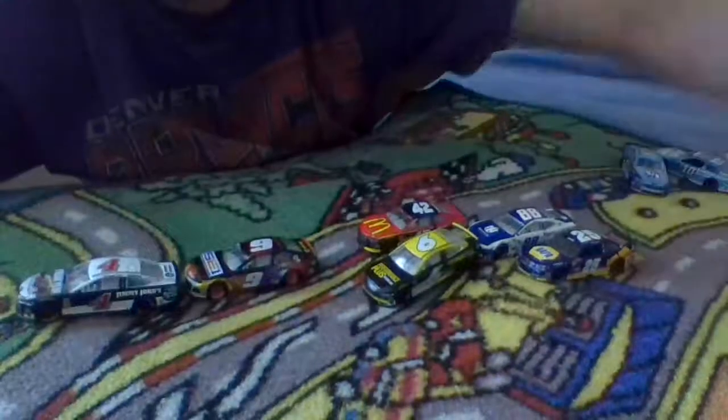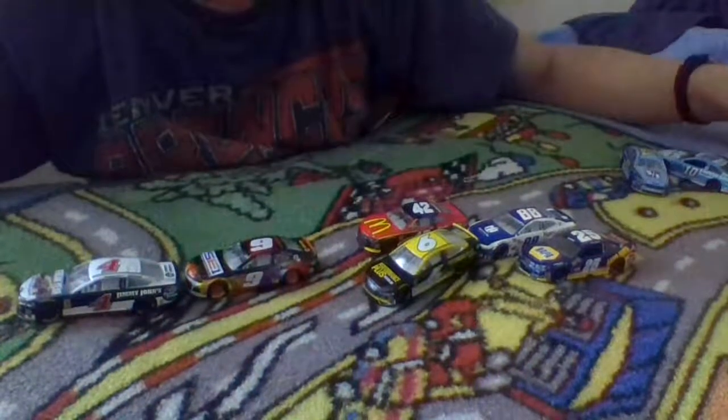Here we go, through 3 and 4. Oh, they're stacking up. Oh, we got a wreck. And there they go. Another crash here in 3 and 4. And this will probably do. Ooh, we got more people piling up. We will have another restart.